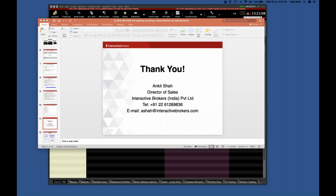There's a question by Mr. Manish Kapoor that says that I'm not able to open an international demat account. Mr. Manish, I'm not sure. Could you elaborate on that? Basically, are you asking whether you can open a trading account with us and hold the shares with Interactive Brokers? The answer is yes. So yes, you can open an account with Interactive Brokers as an Indian resident, and you would be able to purchase and hold shares with us.